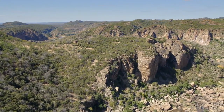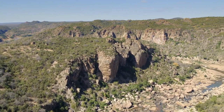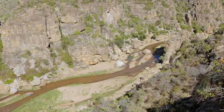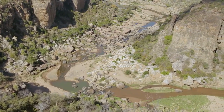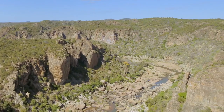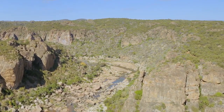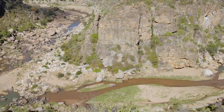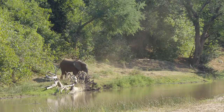The river flows from west to east across the park, shaping the landscape and attracting its wildlife. Here in the west of Pafuri, it's carved a deep canyon through the rock. Known as Lana Gorge, it's testament to the Luvuvu's steady flow over the millennia. Further downstream to the east, the rocky sides give way to sandy riverbed.